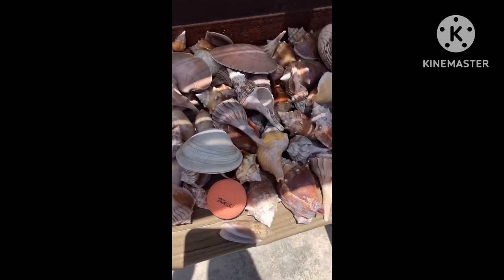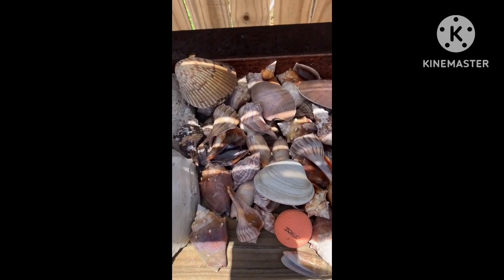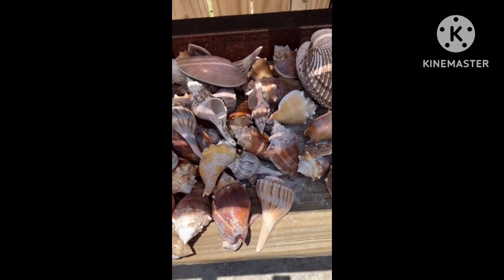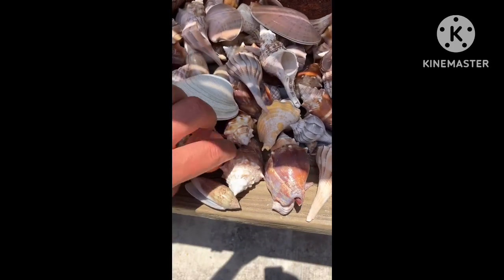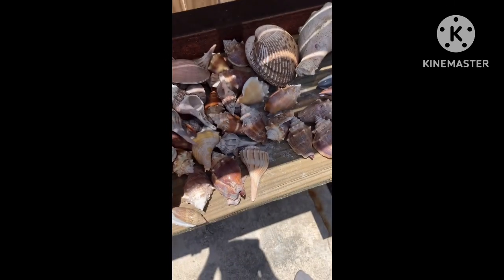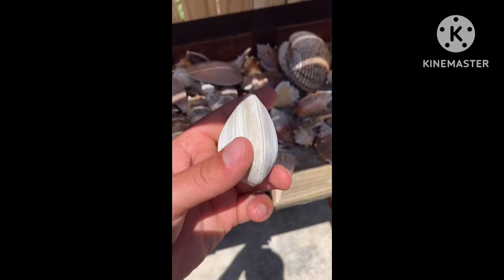A little baby horse conch, a bunch of other lightning whelks, giant cockles, fighting conchs, banded tulips, lettered olives. Found a golf ball. It's always funny to see these in the Gulf. You just wonder where they come from, but some of these fighting conchs are in really good shape. Found a clam shell. These are really good.